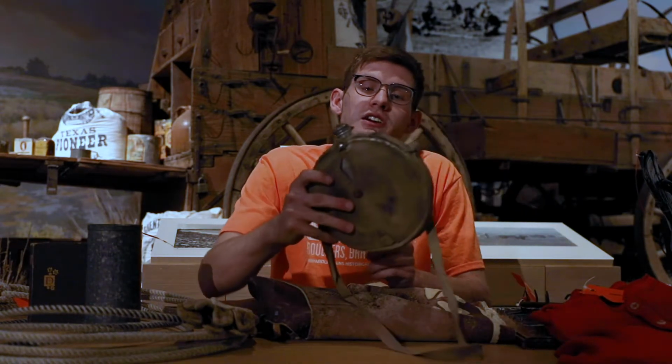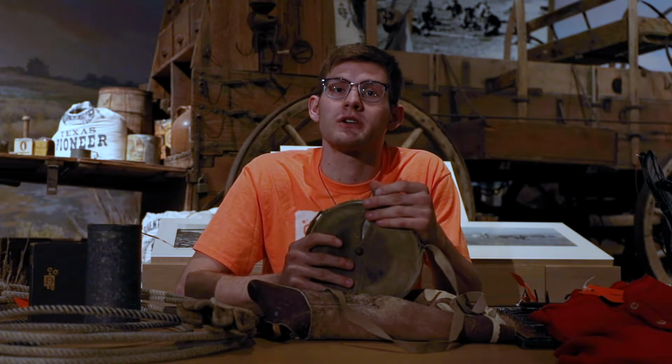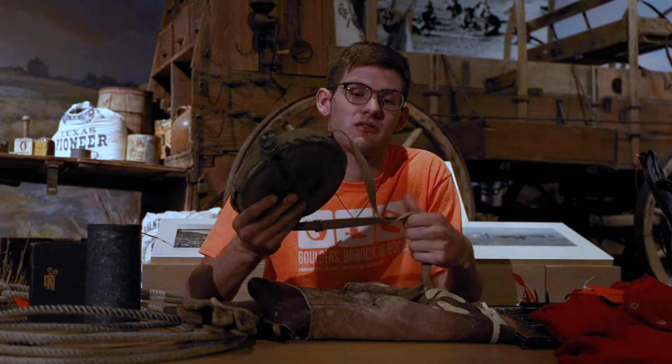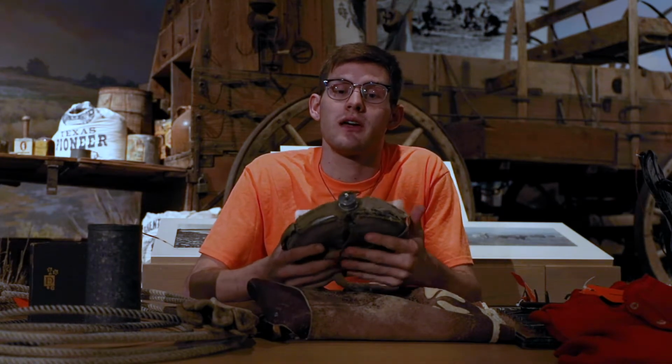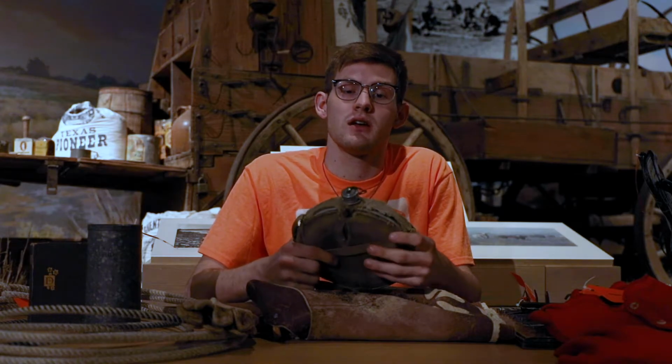Also, cowboys always carried their canteens. So their canteens were always filled with water, so whenever they were out by themselves without the chuck wagon, they always had something to drink whenever they were going on a cattle drive.